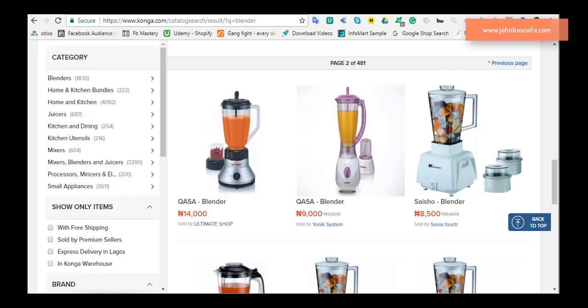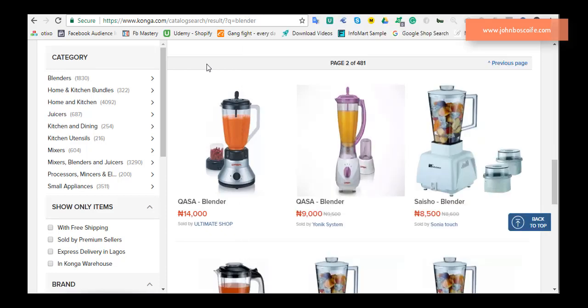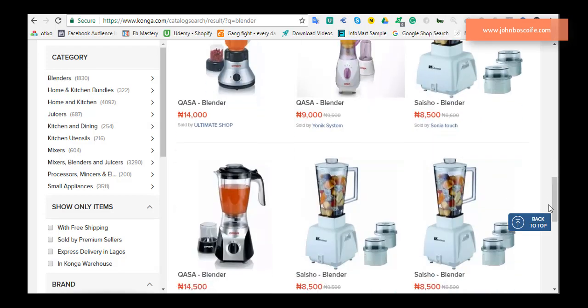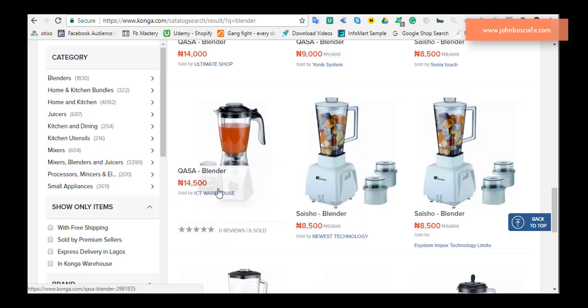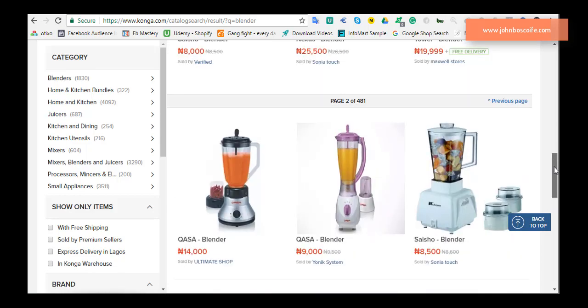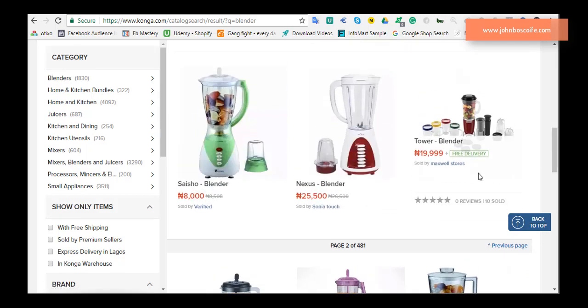So what do I do? I open up a notepad and type blender. Now the next thing to find out is the type of blender that sells. Okay, this is how the research starts. Look at this blender, 33 sold, okay, at 8,500. This one sold 24. And then compare with the other ones. You see, this one has sold 6. You see the difference? This one has sold 1, this one has sold 0, 18, 10.